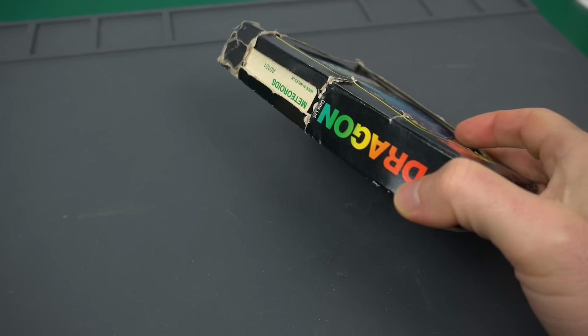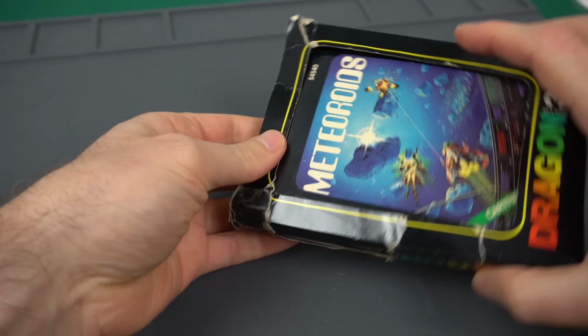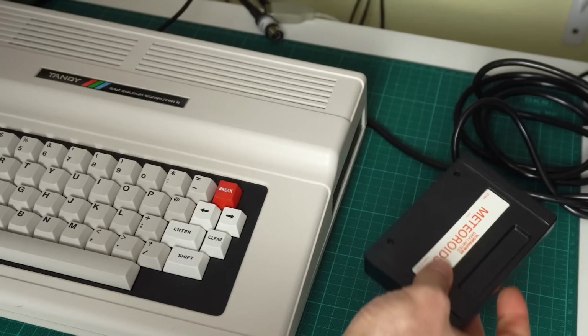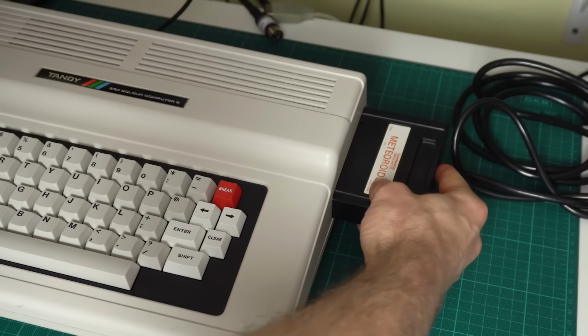Here's one with a really beat up packaging, Meteoroids. I suspect it's a total clone of Asteroids. And when we tried it on the CoCo, we get nothing. We don't even get past the green screen, which I know is the sign of the ROM initialization not getting very far. Okay, can't say I'm too surprised.